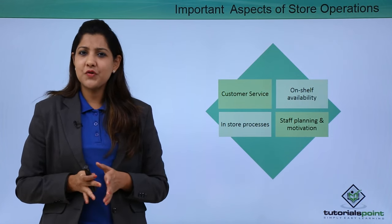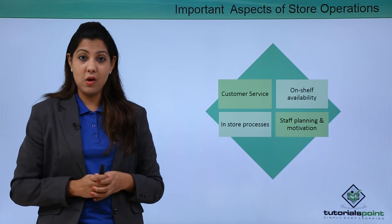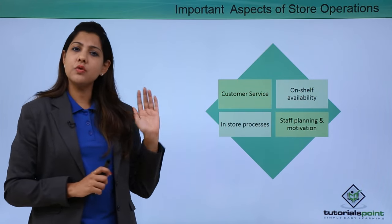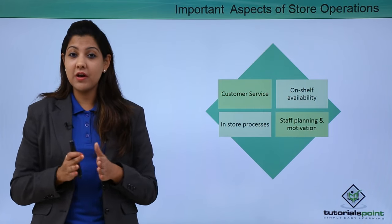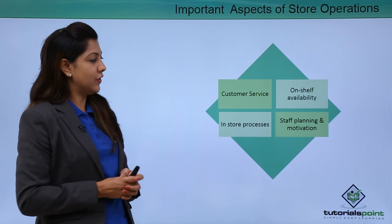It's a very disastrous thing if a customer comes inside the store and does not find the product on the shelf that he is looking for. So availability of on-shelf products is very, very imperative. In store processes, you need to understand that the back-end side of the store needs to function efficiently in terms of IT, technology, organizational link, etc.